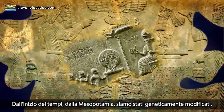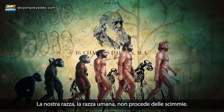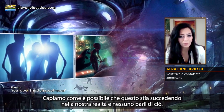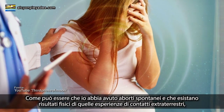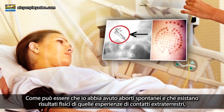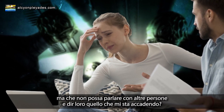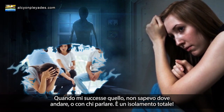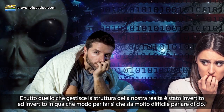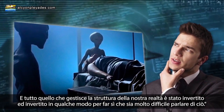Since the beginning of time, since Mesopotamia, we have been genetically modified. Our race, the human race, does not come from apes. Understand that in our reality, how is this happening and no one is talking about it? How can it be that I experience having miscarriages and the physical results of these experiences, this extraterrestrial contact, and yet I can't talk to other people and express what's occurring to me? When that happened to me, I didn't know who to turn to, who to talk to. It's incredibly isolating. And everything that is managing the structure of our reality is somehow being shifted and changed and inverted to make it really difficult to talk about this.